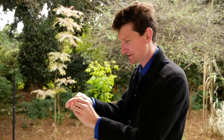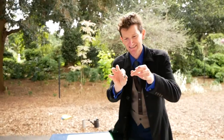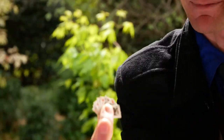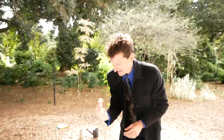How do we go? And oh my goodness. Now that is silly. Look at that. That is really silly. How small are they? Can you actually see them? We've shrunk them into itty bitty teeny tiny cards. Thank you everybody for helping with that.